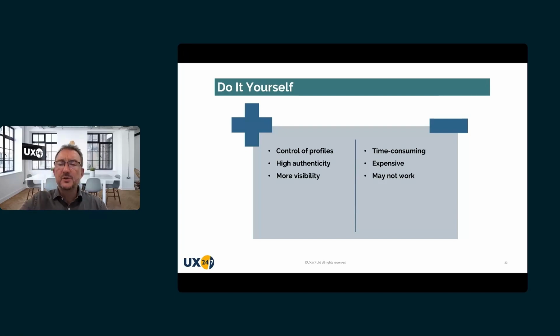there are a lot of pros and cons of doing this. So if you can do it yourself, you do get control of the profiles, higher authenticity and more visibility, but it's really time consuming. It can actually be even more expensive, and it might not actually work. And I thought the best way to illustrate this would be through a case study.